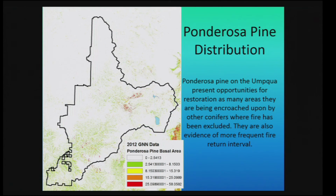Okay. Couple other layers, ponderosa pine distribution, and I mentioned, these are correlated with each other, and it shows up better there than it does on my monitor. But ponderosa pine, on the Umpqua presents a really good restoration opportunity there. In many areas, these pines are being blinked out as a result of encroachment and fire suppression there, and so we're trying to identify areas where we have more pines, both ponderosa pine and sugar pine, as areas to do release treatments there and to maintain that feature diversity on the landscape.